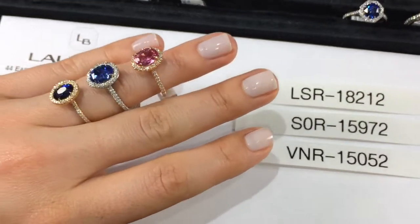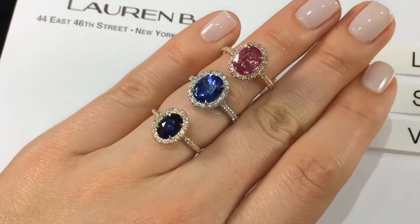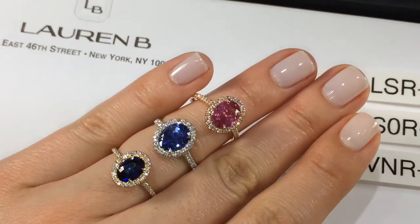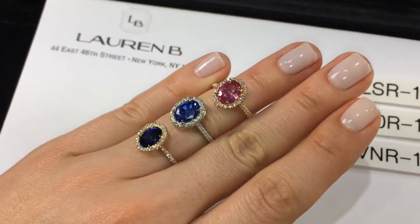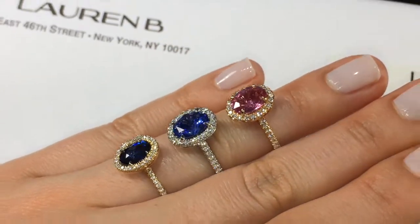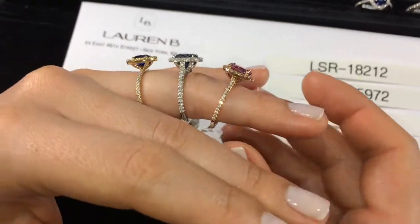So these rings, starting with the yellow one, this ring's somewhere around the 4,000 range. The white gold oval blue sapphire is in the 7,000 range, and so is the pink one. So anywhere from about 4 to 8. It always depends on the stone.